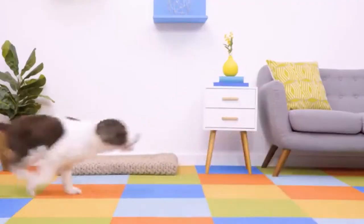If at any point they don't go to their bed, just bring the bed closer and try again. If all else fails, stay positive and try another even tastier reward. Don't even think about it. Well, guys and gals, that's how you teach your dog to go to bed.